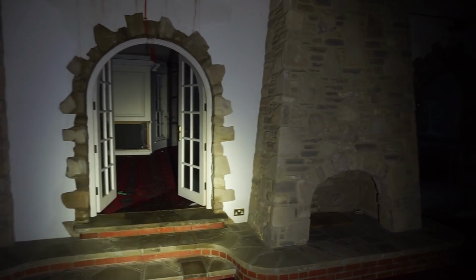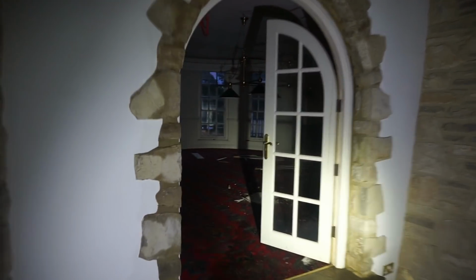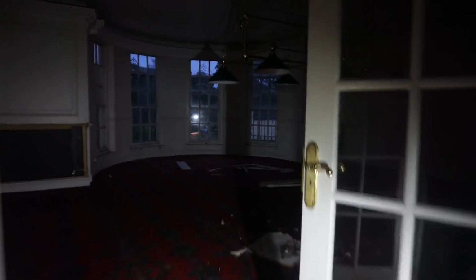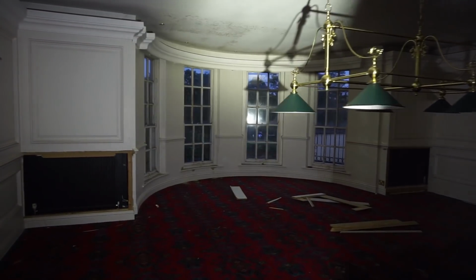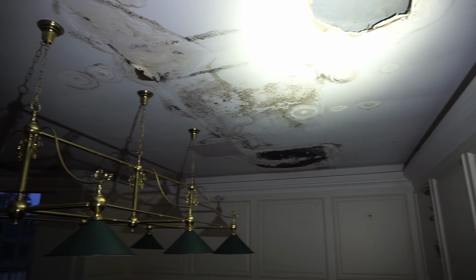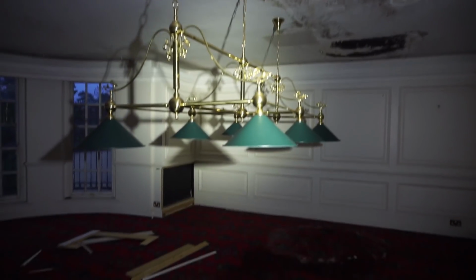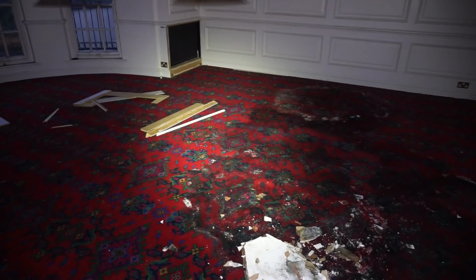But we've got a couple of rooms off from the swimming pool area. Now this first room that we're going to come into, it looks like it's had some water damage. As you can see, the ceiling's pretty damp and a part of it has actually fallen down. And the carpet, yeah, it's pretty soaked through. But I'm pretty sure there would have been a pool table in there, because there's pool table lights above. She'd have a pool table below it.